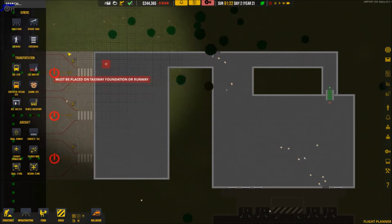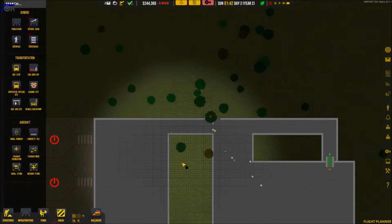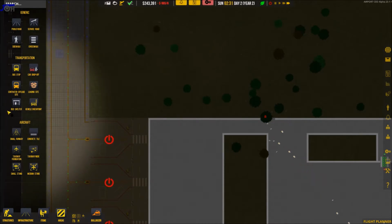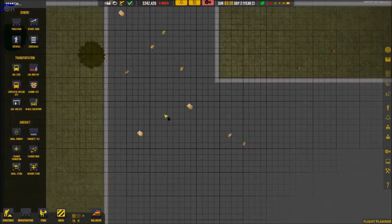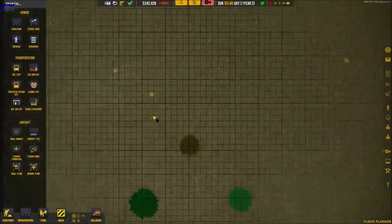Okay. Go demolish that tree. I need to get the trees out of my buildings, ladies and gentlemen. I just can't make it work with the trees in the buildings. However, it is nice that they're using the hole in the wall here to move stuff in and out. We'll go in and see our people scurrying left and right here to work the taxiway and the runways and things.